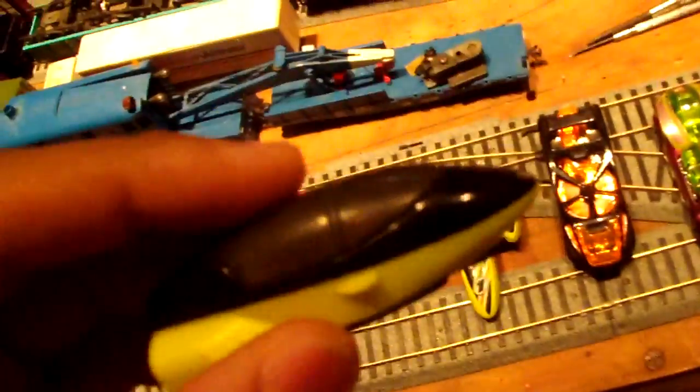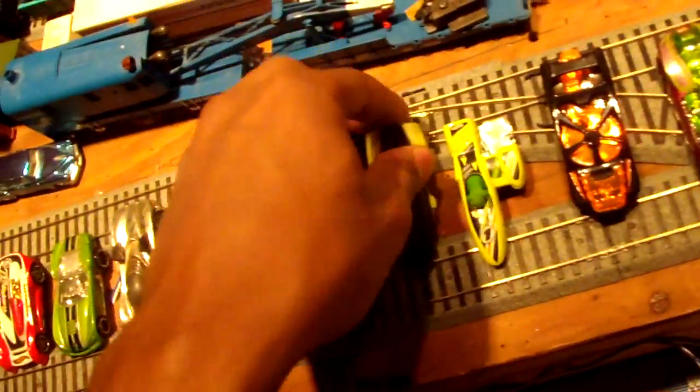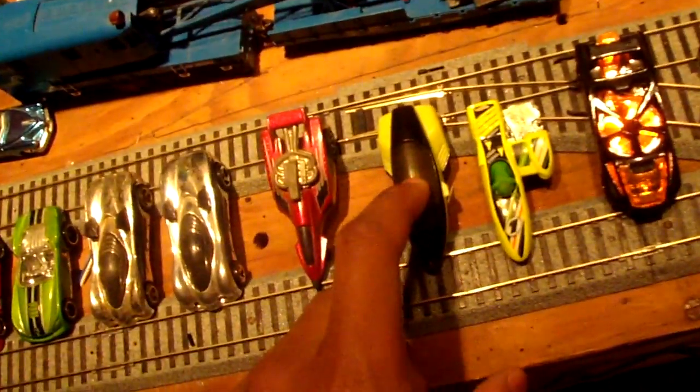I've had this one for a number of years. Very, very good car. Good roller. This is the only one I've seen. And it is by Hot Wheels. I think I did see one in Tokyo Drift. There was one of these in Tokyo Drift. This particular car, different color though.